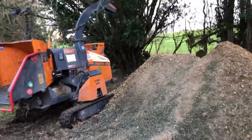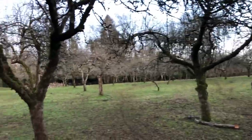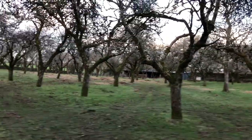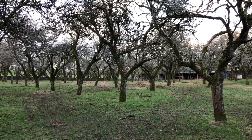That was one heck of a day's work. I am absolutely slaughtered. Now I have to go and bring that down to the yard for the lovely owner to pick up. And I'm grateful for it. The orchard is looking fantastic at the moment.